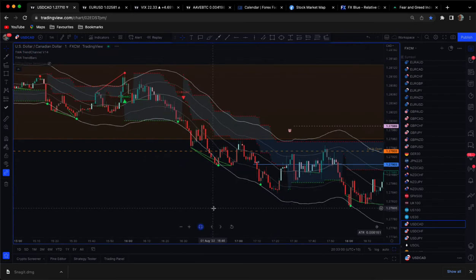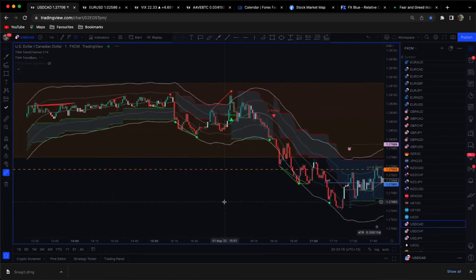All right, so what we're looking for on the 3-minute or a 1-minute is the move out of the order block, and that's break of structure that we're looking for. Oh, well, entry was down here a little bit later. Let's have a look and see what's going on here.